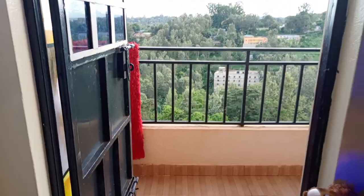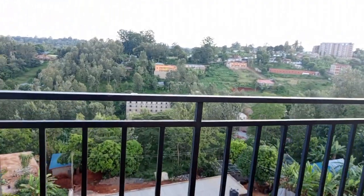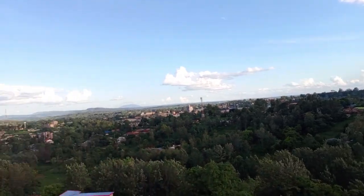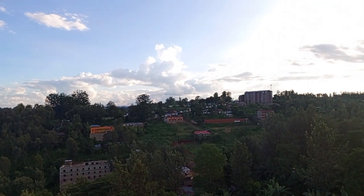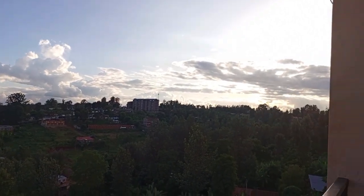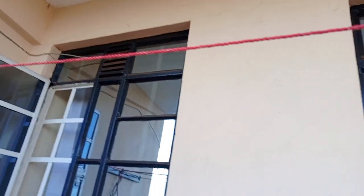That is a wall. The door to my balcony. Yeah, this is the door to my balcony. Let's see how outside looks. I have a view of Murang'a town. That side, I have a view of Murang'a High School and other environs. That's the outside of my balcony.